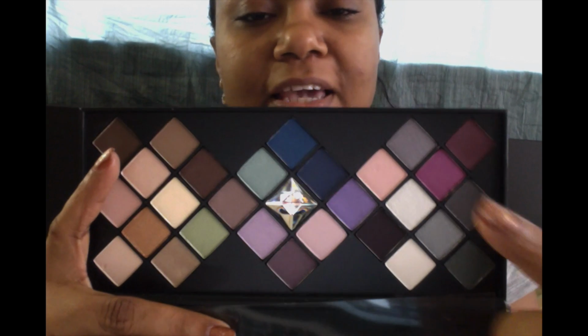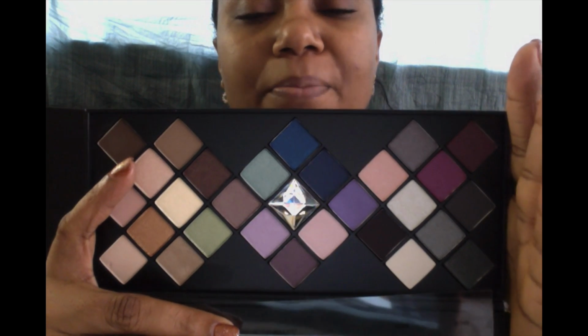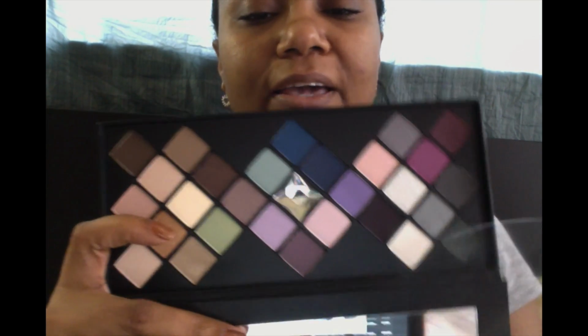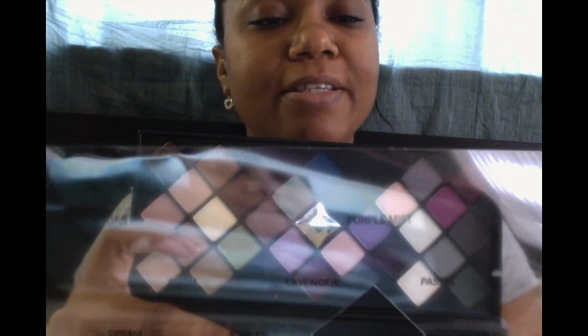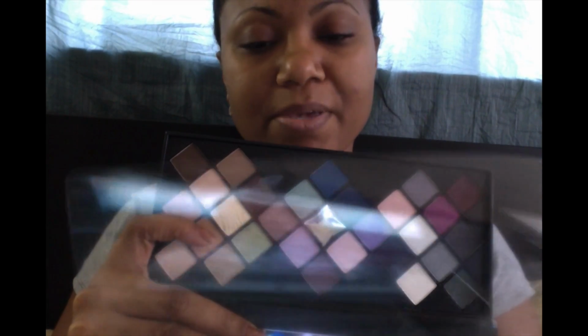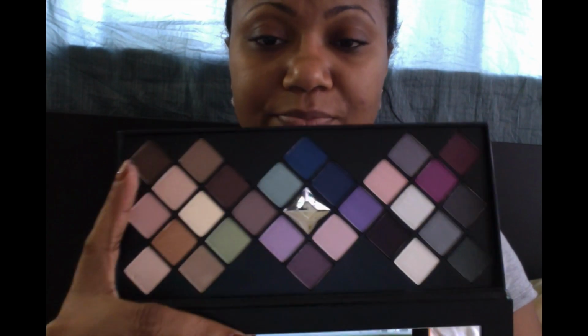The only thing I don't like about the palette, the packaging outside on the back is pretty. The colors are nice. I have a real disagreement with the shadow names being on this little piece of film. I tend to always throw out these inserts, and I know it will only be a matter of time before this one joins the rest of the gang that was tossed.